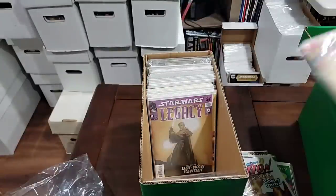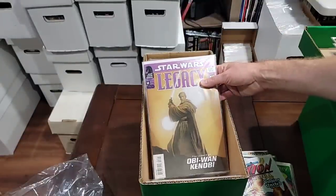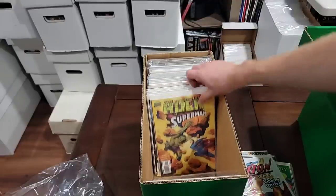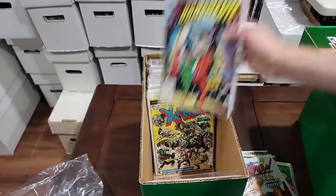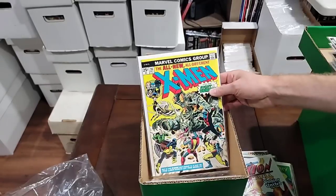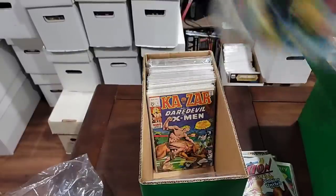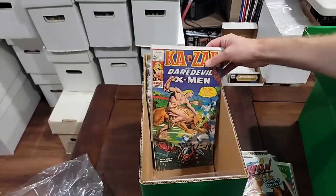A more Silver Age Thor. Star Wars Legacy. This is not the variant. This is number 16, but we're pulling that. We're gonna pull Hulk Superman. We're gonna pull... I forgot the key. This is a key as well. This is the first Moira MacTaggert. This is the first Scott Lang before he's Ant-Man. Wow. This is crazy hit after hit.